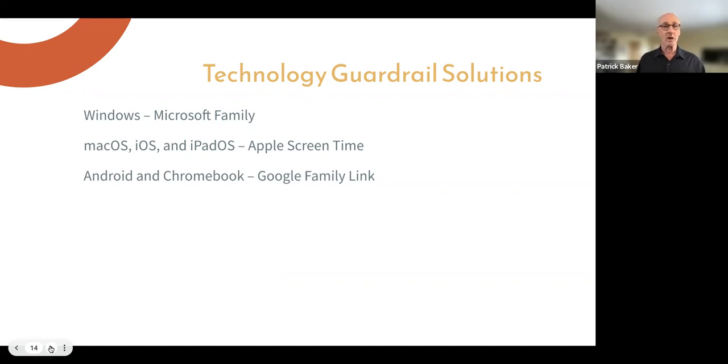In the Apple world, on Mac OS, iOS, and iPad OS, there's the Apple Screen Time feature, which not only reports, on a daily, weekly basis, how much time you're spending on things like social media and productivity and things of that nature, but you can also set some of these access permissions. And also, you can set time limits, like you can't get on the internet past 10 o'clock at night, that type of thing. So also same thing with Microsoft Family.